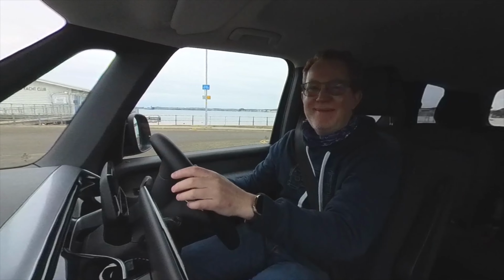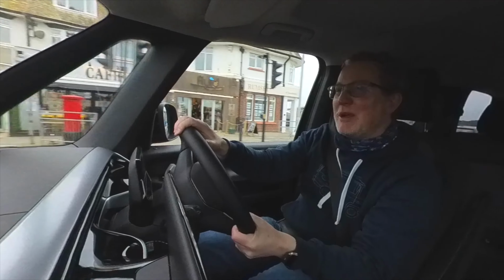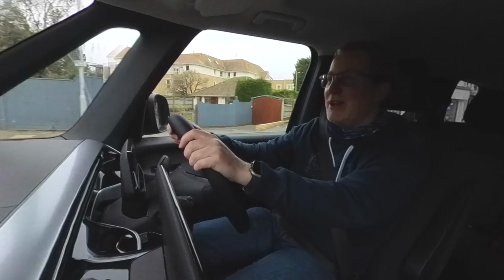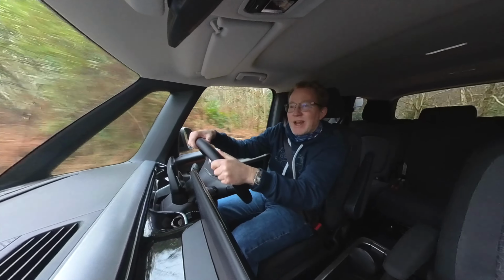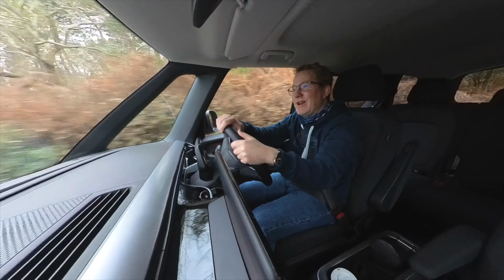Now, I actually quite like that. I know some people might be a bit self-conscious, but here in Sandbanks there's a lot of very nice vehicles to go with the very nice properties. I've seen Bentleys, Ferraris, a Lamborghini, but I think more people are looking at this than are looking at those. Just heading down to Branksome Chine Beach. Lovely little beach here in Poole.